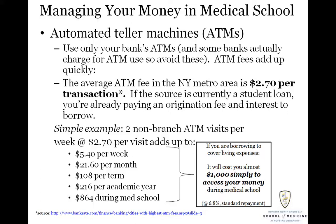Let's say that you've chosen a bank that's far from campus, and the only way you can get your money on a daily basis or a weekly basis is to go to a non-branch ATM. So here, this example shows that the student's gone to a non-branch ATM twice per week, and they're getting charged $2.70 per transaction. So look at how this adds up. It equals $5.40 a week. Not that bad. It's $21 a month. It's $108 per term. You're spending $216 for 1 year and $864 during med school.